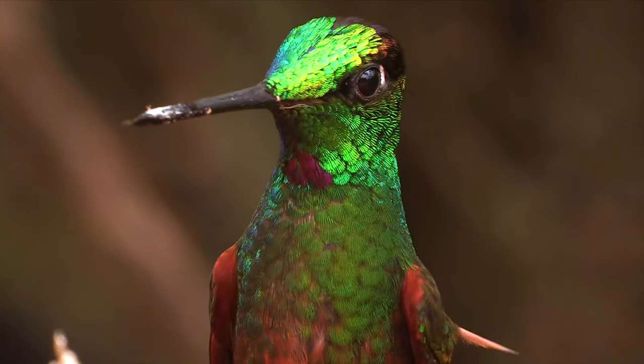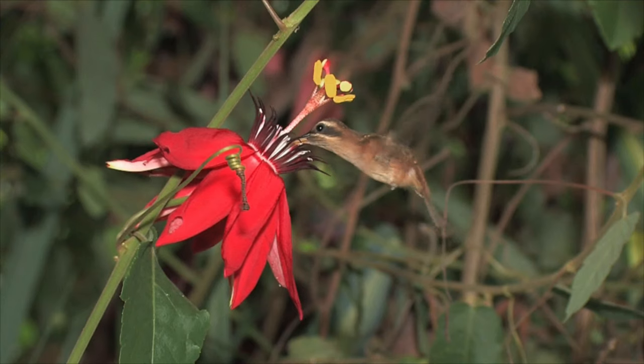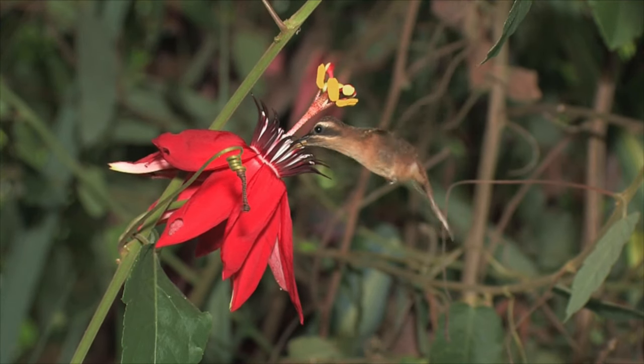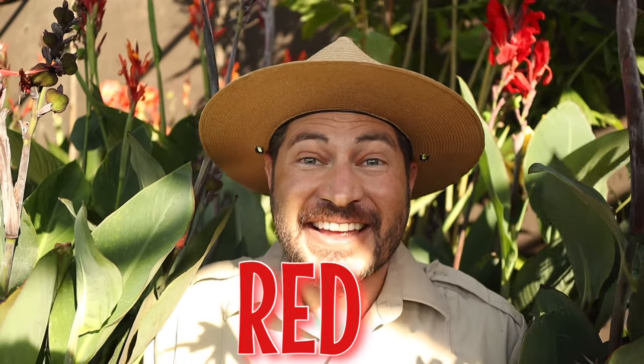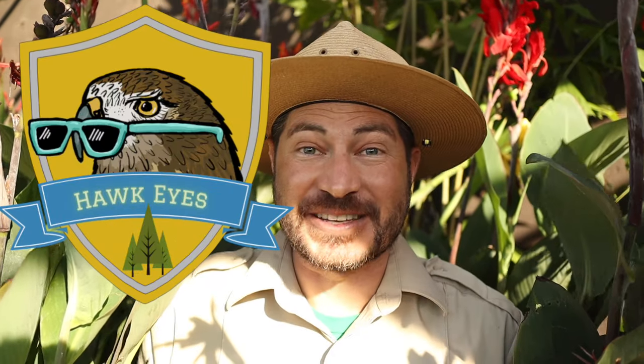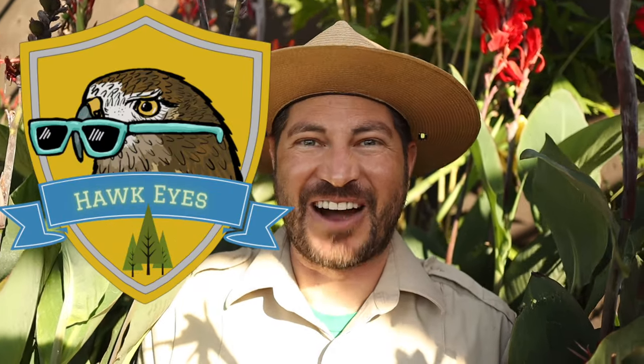And while nectar smells sweet and delicious, hummingbirds don't follow their nose to flowers. They're attracted by color. Can you guess what a hummingbird's favorite color is? If you guessed red, you're right! Let's use our observation skills, hawk eyes, to look at some of the hummingbird's favorite flowers.